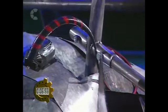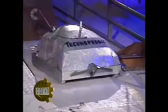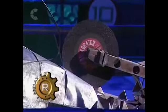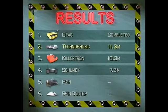Oh, look at that! Slicing through the shell of Technophobic. Can it withstand the pressure? Still motoring, no! This is a good run into Dead Metal, but that's a tremendous run by Technophobic to get that far. Look at the pickaxe problem. But no cutting disc. Good run, though, by Technophobic. 11.3 metres. That puts them second so far.